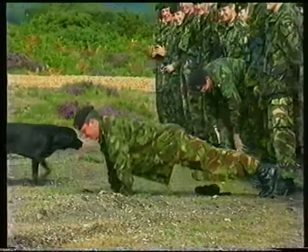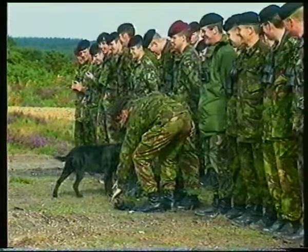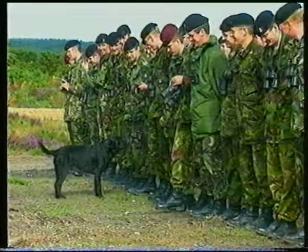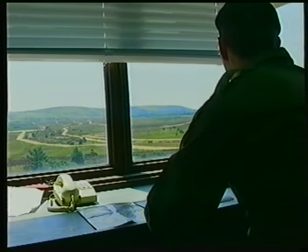Arc markers are the signs used to show which part of the range is allocated to which crew. Get this wrong and you're in trouble. Up in the range tower, staff from the gunnery school are getting ready to supervise the battle run.